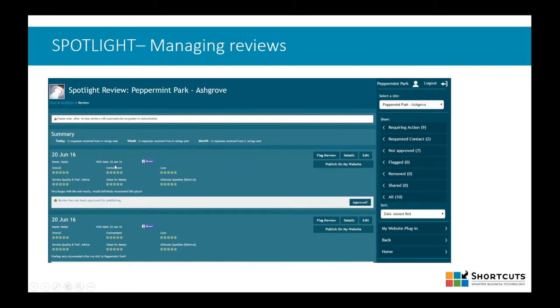I'm just moving my mouse underneath that date. That will be publicized, potentially a different date to your date above. Just because someone visited on a certain date doesn't mean that they reviewed you on that same day. So keep that in mind.